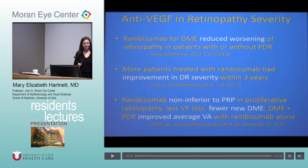So 54% of the patients in the laser-only group were getting ranibizumab versus the ranibizumab-only group, okay? So you actually had three groups in a sense, even though they were two. And so they were powered to look at just the two groups, but when they did sort of a post hoc analysis, what they found is that the patients who had DME and PDR improved their average vision.